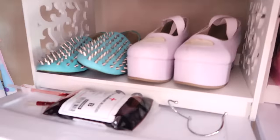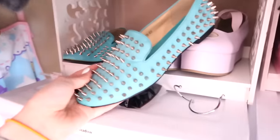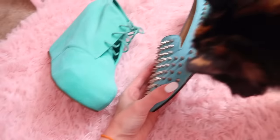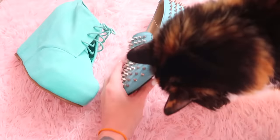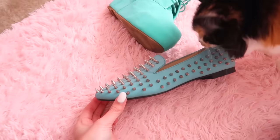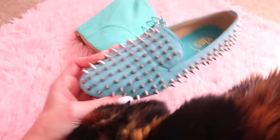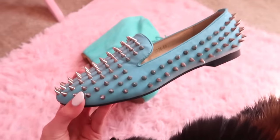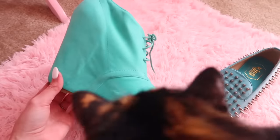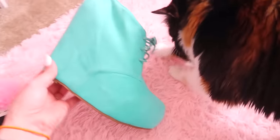Let's see what we got. Well, we have these flats here, and I have these wedge heels. So I think these, okay, pipes. These are stabby shoes. You better be careful. I do think the flats are more of a style match to what Jasmine is wearing, but the spikes are putting me off a little bit, and I just think these wedges are gonna be cuter with the outfit. So I think we will go with these.